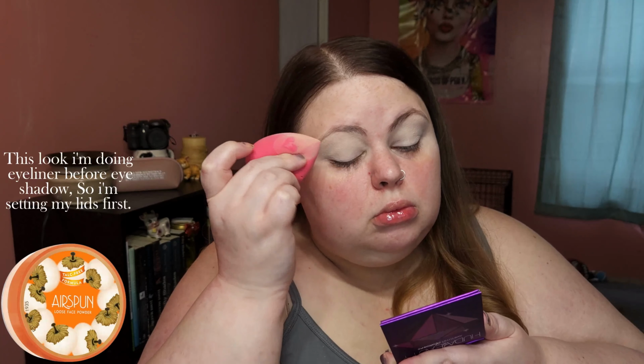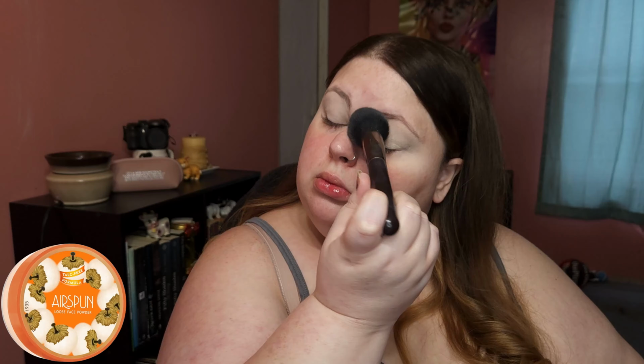This look, I'm doing eyeliner before eyeshadow, so I'm setting my lids first. I'm starting with a smaller, standard size wing. Wing liner isn't easy, but if you do it first, you can just wipe off any mistakes.